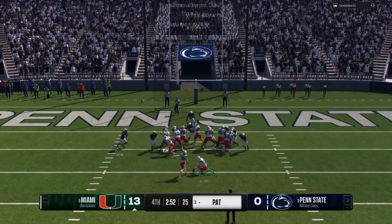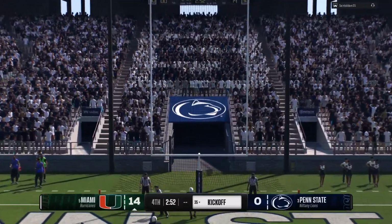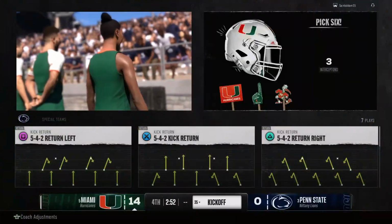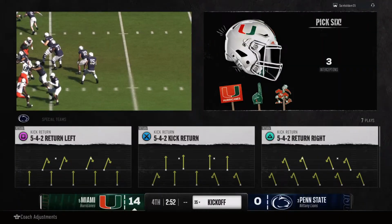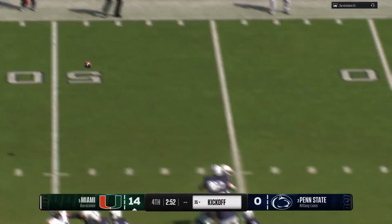Man, nothing gets a defense, and especially a defensive coordinator, more fired up than a pick six. And let's not forget, give credit to some of those other defenders for making some key blocks to spring that touchdown loose.